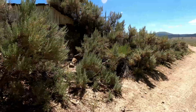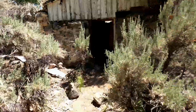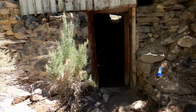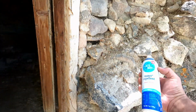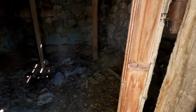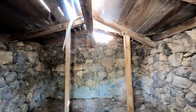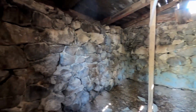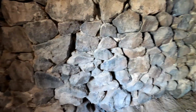As you can see, we've got a little building right here. I have no idea what this was. And somebody left a can of insect repellent. This is a little dugout house, and it is quite a bit cooler once you step inside here. You see, it's all natural rock construction, no concrete.